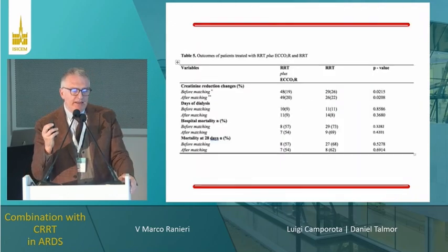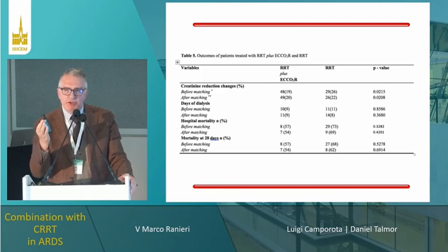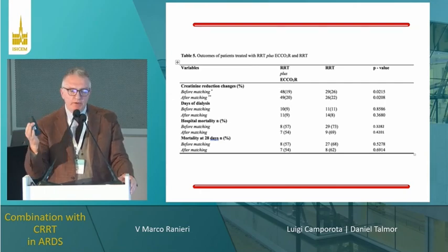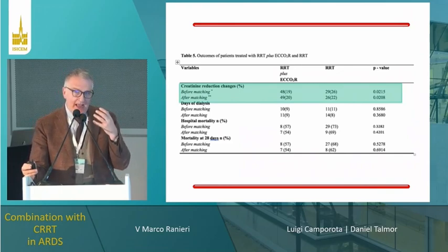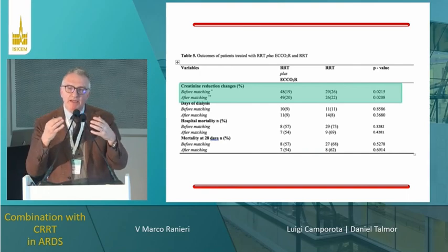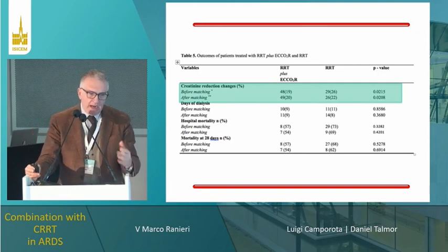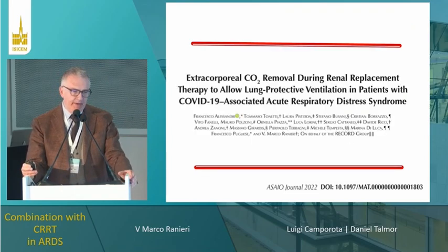So, this biological benefit, less inflammation, less apoptosis, combining renal replacement therapy and CO2 removal to allow a superprotective ventilatory strategy, also translated into a signal of efficacy of the treatment, since the creatinine reduction observed combining CO2 removal with renal replacement therapy was more enhanced in the patients treated with ECCOR plus renal replacement therapy.